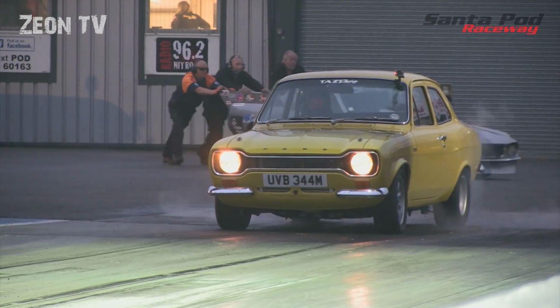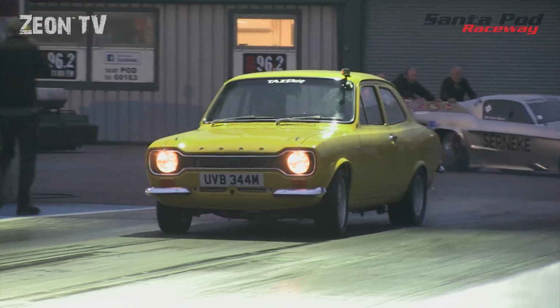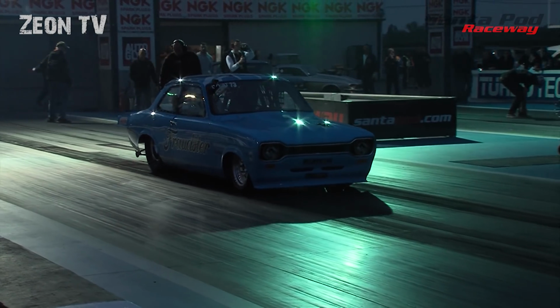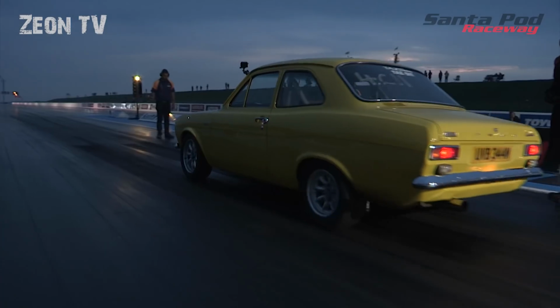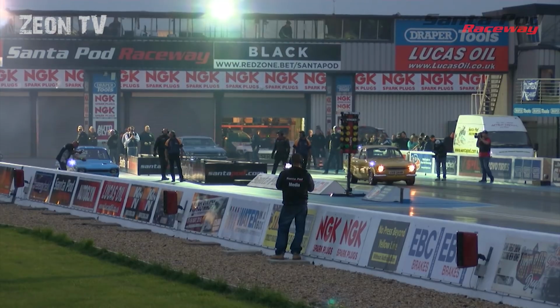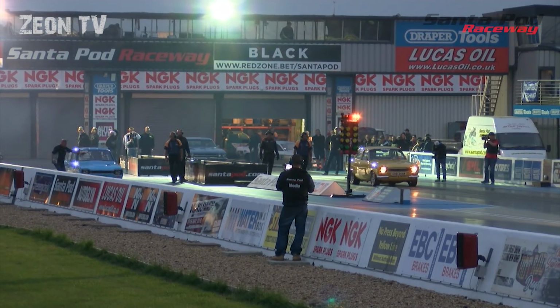The winner gets 3.5. Loser 2. Darren Scannell taking on Kev Jenkins. So good to see Kev back racing with the Blue Escort. The Fraudster on the near side. It's called Fraudster because it doesn't have a Ford engine in it. I'm not going to give away any more than that.